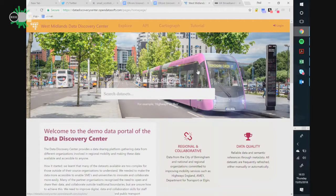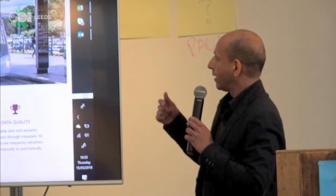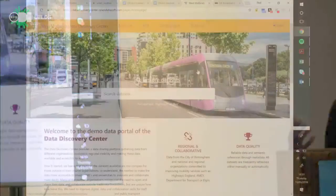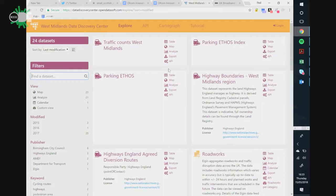So this was an example of how you've got the public and private working together. This is a demo, but the multi-agency partnership in the West Midlands area, where you've got people like Amy who are delivering the services to the council, you've got the council, you've got people like Highways England and universities and SMEs all working together and thinking about things like congestion and big roadworks going on for the next 15 odd years. So the ability to get that data out, this is being used by SMEs and universities to actually access data via the API. So I know people were talking about we need an API, we need a modern API.